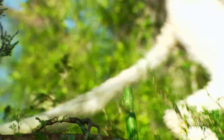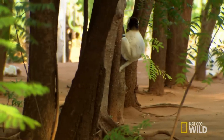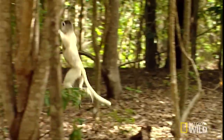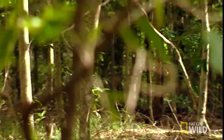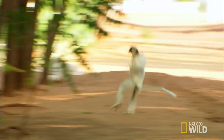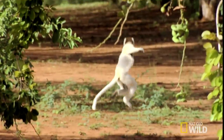Sifakas have a more intriguing way of moving about. To make these sideways jumps, they cross one leg in front of the other and use their arms to keep their balance.